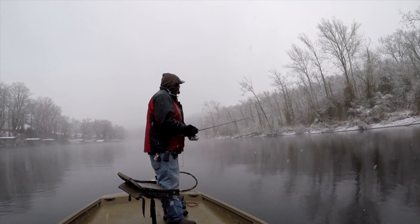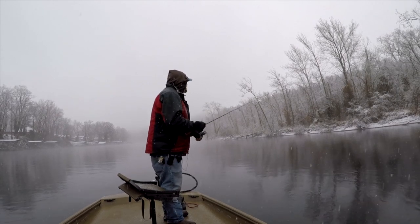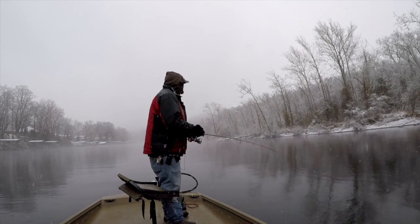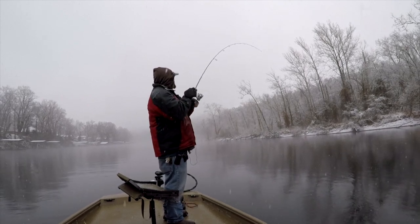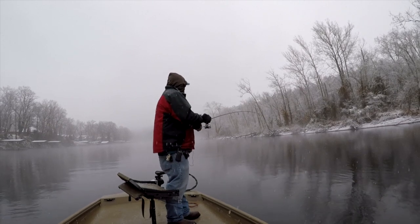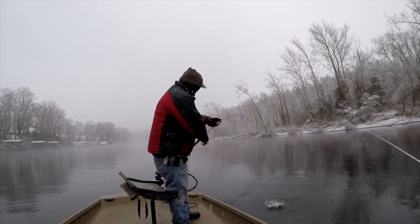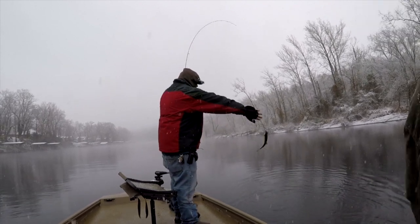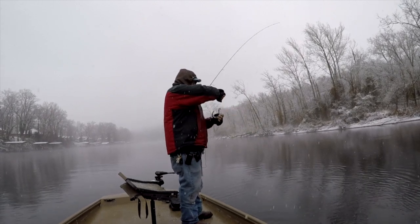But I sure do, whenever the water's moving slower, I love, oh, there was one, man. I love getting in this eddy and fishing a 1/32 ounce jig on 2-pound test. There he is, he came back for it. They're getting progressively smaller. Come here, little buddy.